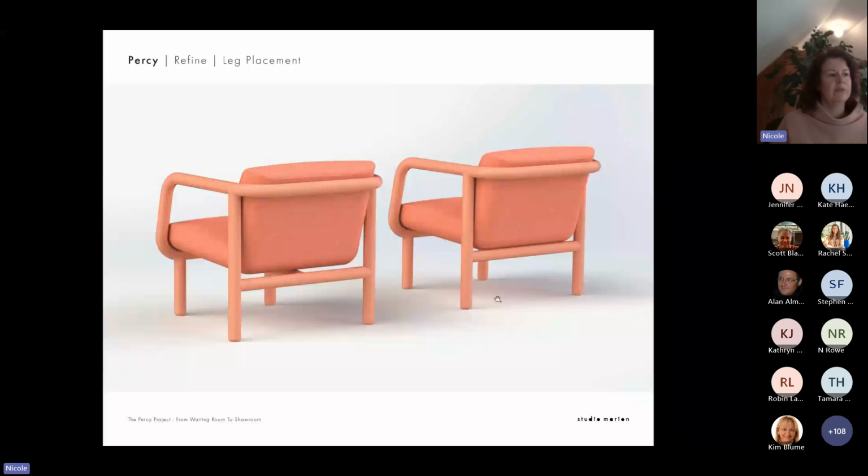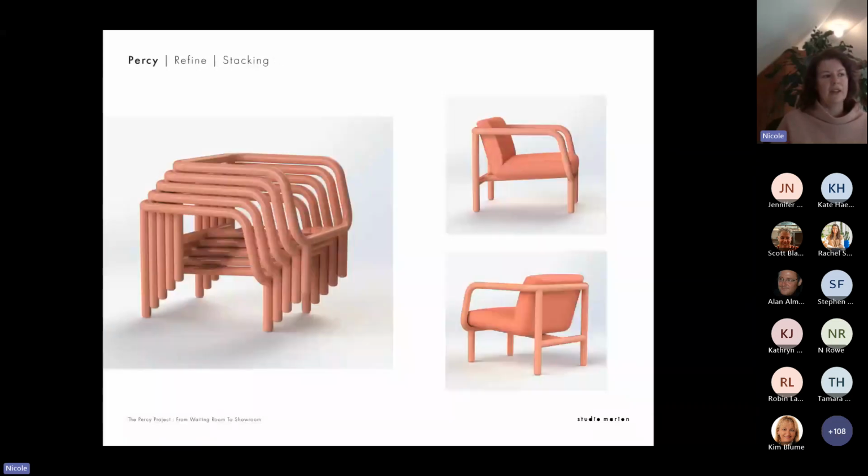Another thing that we explored was stacking. Could this frame change to become stacking? Stacking, as you can imagine, makes production easier, shipping easier, but it actually opened that back up again. So as you can see, I had to move the leg to the back of the frame to allow for the stacking to happen and not overlap. But what resulted was this huge gap in the back, and we decided that didn't look great. We certainly preferred the original.